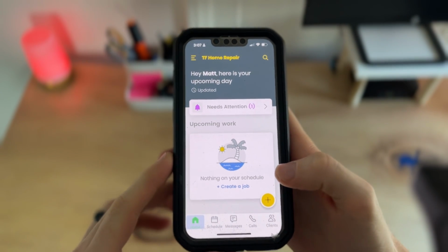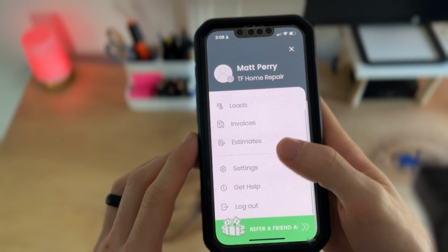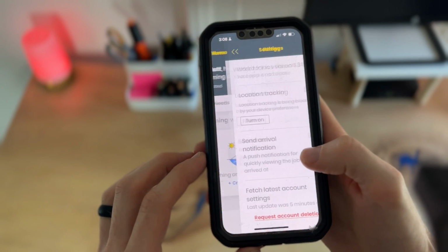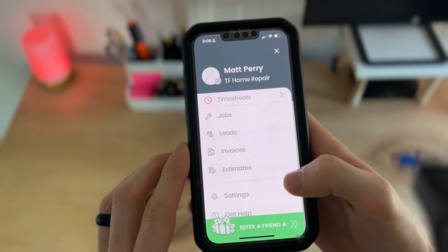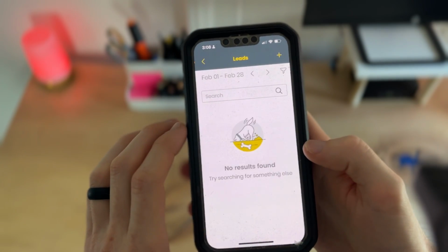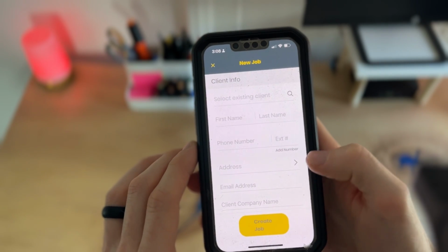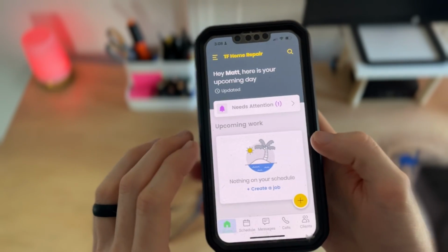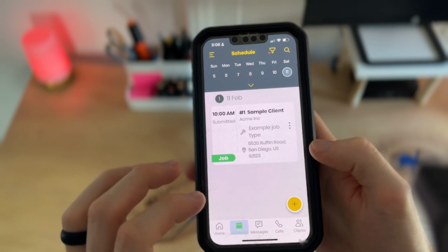All right, so this is the Workiz mobile app. And just like Jobber on the left, you can toggle to a bunch of different areas within the app: your jobs, leads, invoices, estimates, and then any settings. You can't quite update your company information, stuff like that. You'd have to leave for the desktop, but you can access your timesheets, and if you need to add a lead, you can create a job, and you have this little plus button again to do all your various tasks, and you have the search icon up here at the top, your schedule.